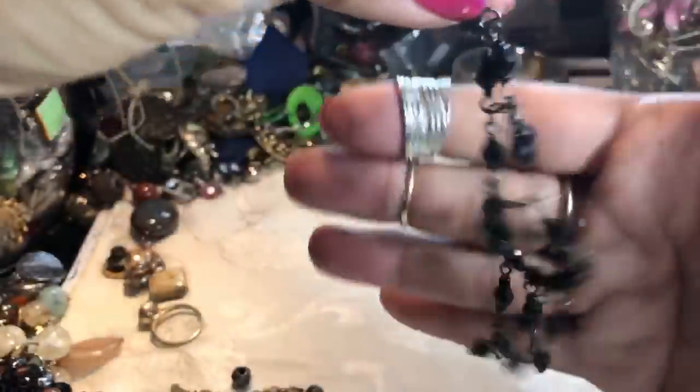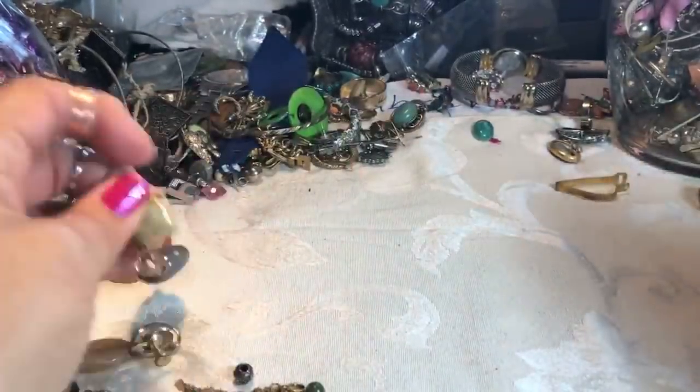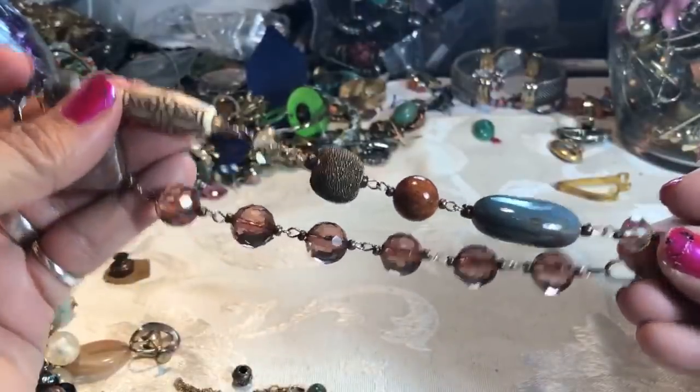Okay, here's a nice chandelier earring. Black. Here's a little pearl earring, ring, and it's just gold tone. But it's going to go in the ring lot. Here is a busted piece. Somebody really got all their craft stuff and just donated it. It's a piece of a necklace.